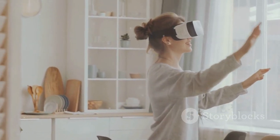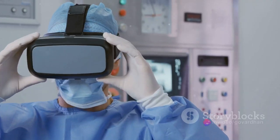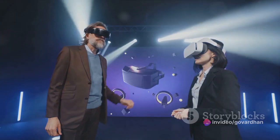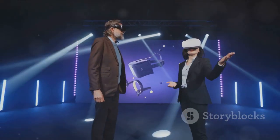Each of these technologies has its unique applications. Augmented reality finds its place in advertising, retail, and gaming, while virtual reality is more commonly used in industries such as healthcare, architecture, and education. Mixed reality has applications in both entertainment and professional settings.